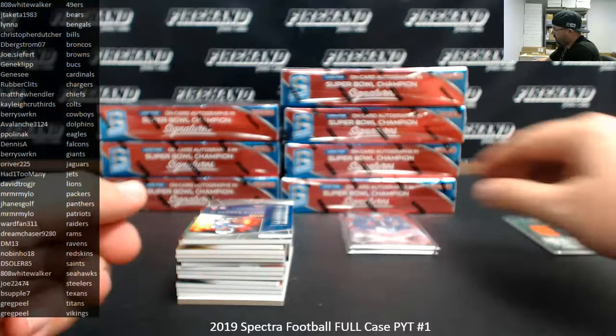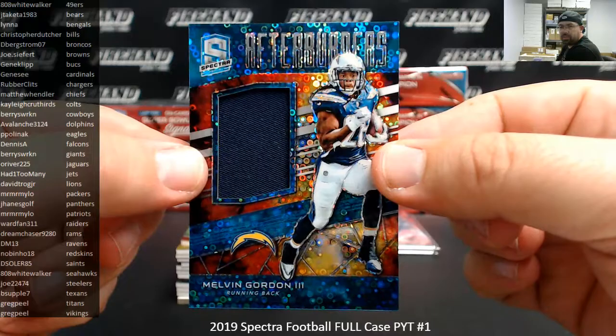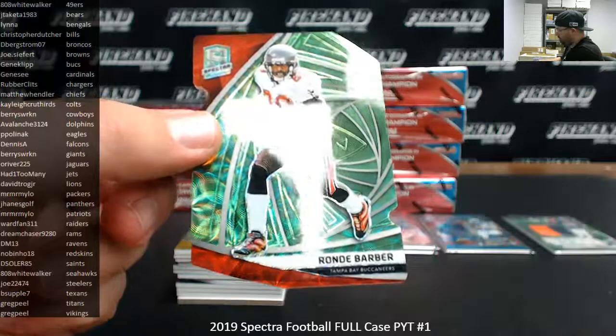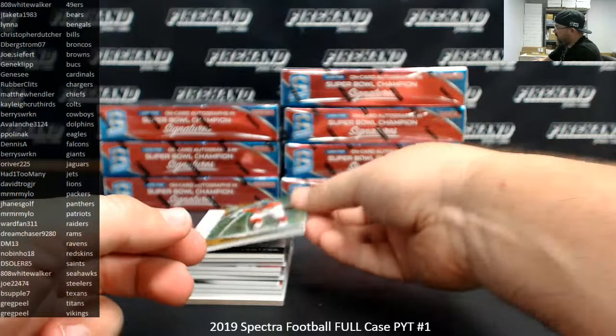Number to 99, I got a neon blue afterburners of Melvin Gordon for the Chargers, going to Rubber Clits. Next up is a neon green die cut, number to 30, Ronde Barber, Bucks. Bucks going to Gene Clip. And behind that is a neon green to 35 of JuJu Smith-Schuster for Steelers.